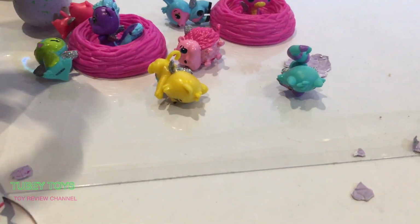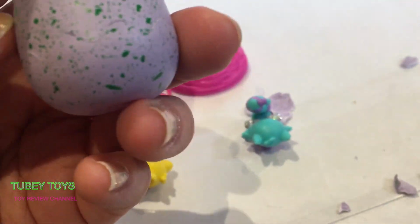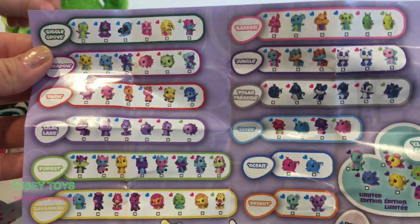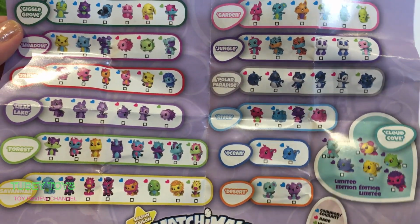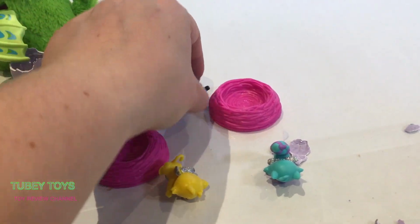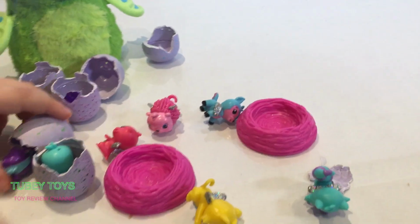And like I said, if you're looking for specific ones from specific worlds, each speckle on the egg means something. So here is the checklist for you guys. I'm gonna post this on my Instagram, which is Tubey Toys. And you can check out the checklist if you haven't seen it already. Uh-oh, he's sleeping now. Oh, it's so hard taking care of a Hatchimal. It's just like taking care of a baby.